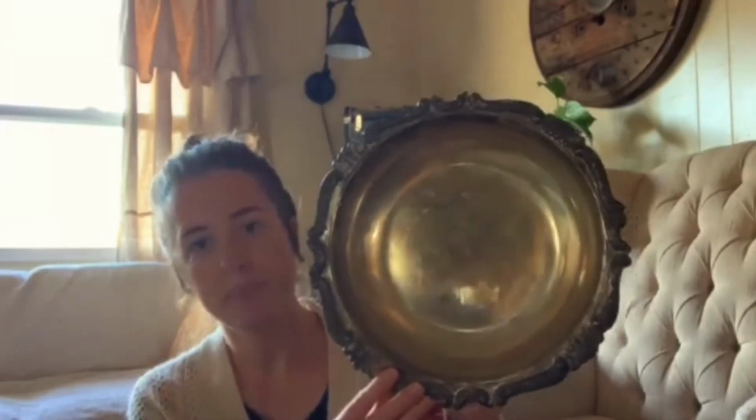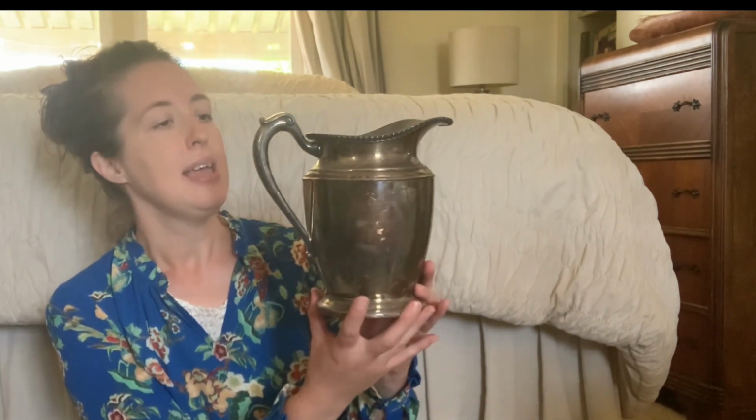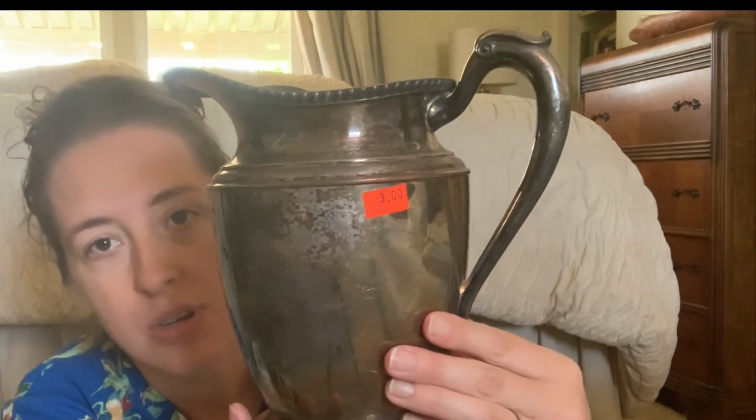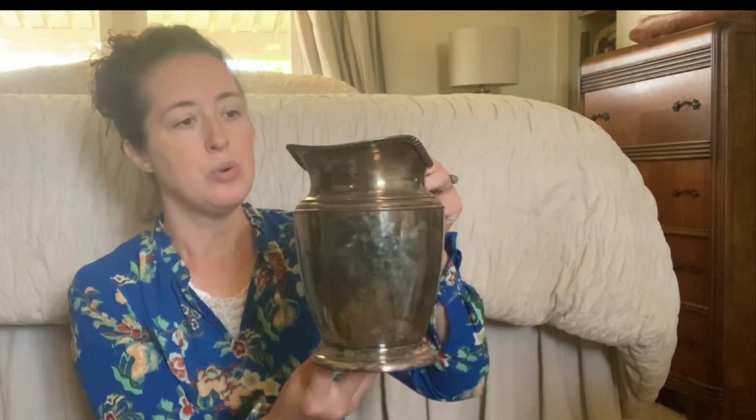Okay, if you watched maybe my around Christmas time videos, I have developed a love for silver that I never had before, and I only have a couple of silver pieces, but I spotted this pitcher at the same place as the England piece, and it was only $3. And I thought, how pretty would this be with cut flowers in it, or to just decorate with during the Christmas season, maybe with some berries in it. I thought it was so cute, and for $3 you can't hardly beat that. So I picked up this silver piece.